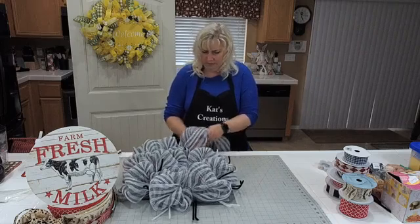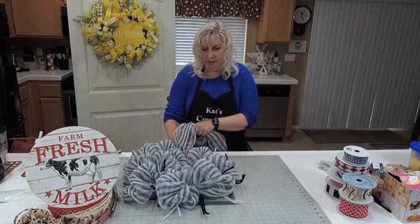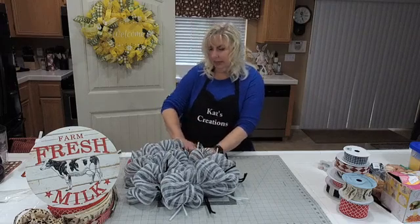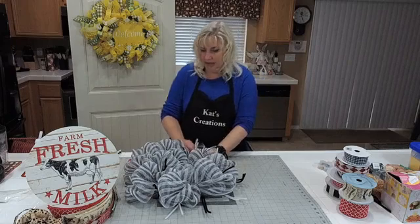This was a tough call for me because I wasn't sure if I wanted to just do a black base and then just alternate, you know, white and red into it. Did I want to do predominantly red ribbon?